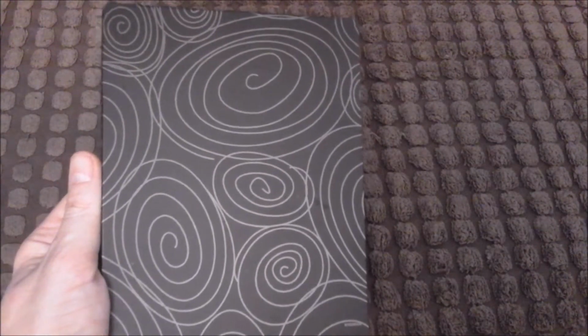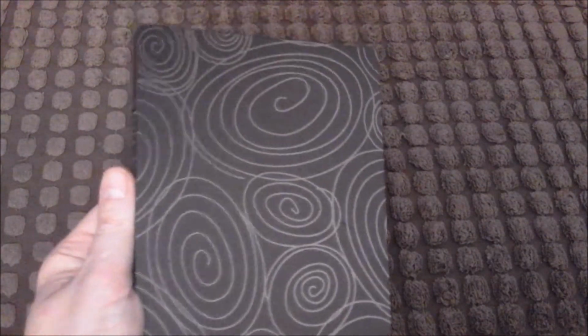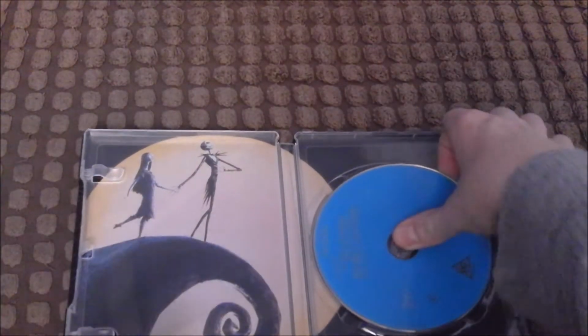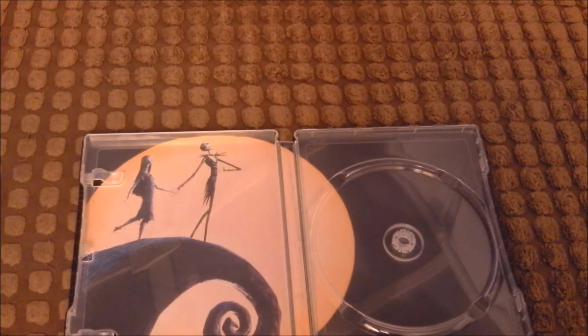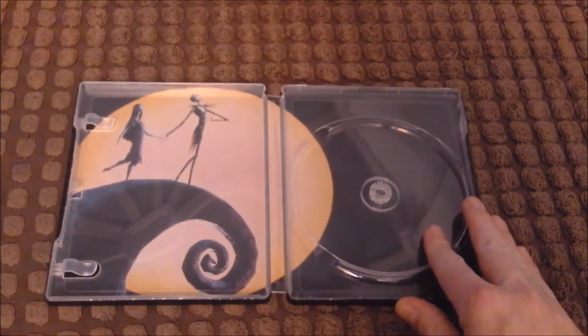Some artwork on the back. Take a look inside. Got no artwork on the disc. Oh, upside down. Region B locked, confirming that. Nice artwork on the inside.